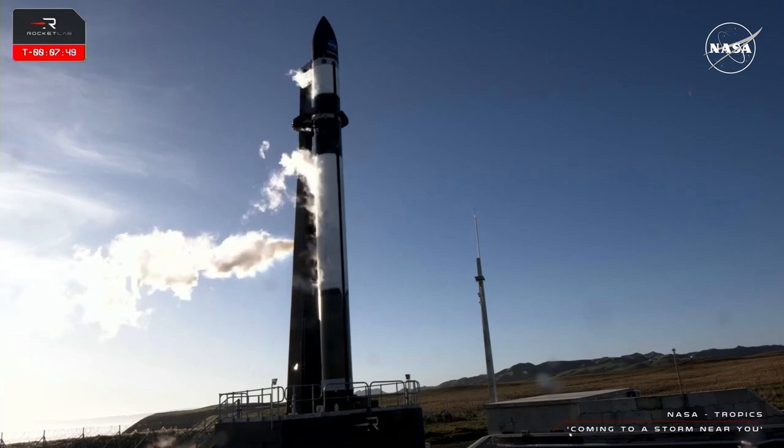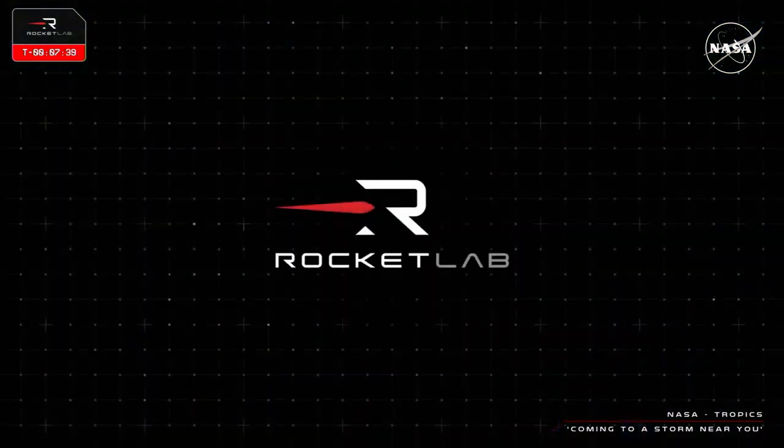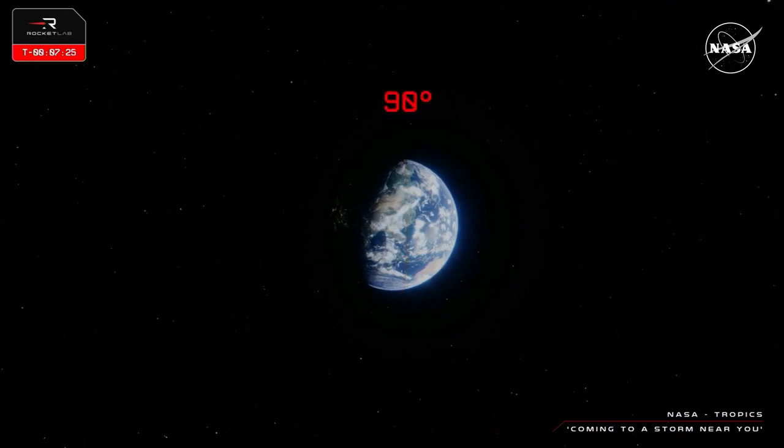Here's more from Guidance, Navigation and Control Team Lead, George Buchanan. I'm Dr. George Buchanan, Guidance, Navigation and Control Engineer Team Lead, but you can just call me George. The GNC team, Guidance, Navigation and Control, is in charge of making sure that Electron gets to the right orbit. So the inclination of an orbit is the tilt. So a 0 degree basically means that you're going all the way around the equator. 90 degree means that you're going up and over the North Pole and the South Pole.